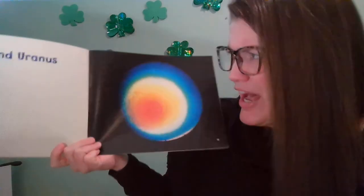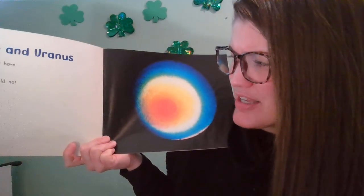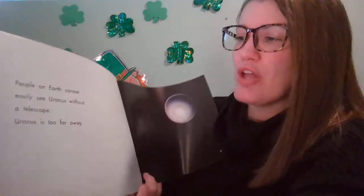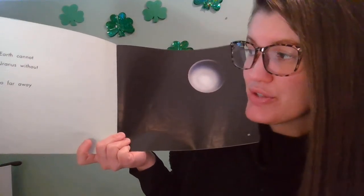Uranus does not have a solid surface. A spacecraft could not land on Uranus. People could not walk on Uranus. People on Earth cannot easily see Uranus without a telescope. Uranus is too far away.